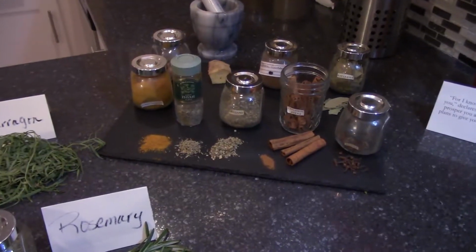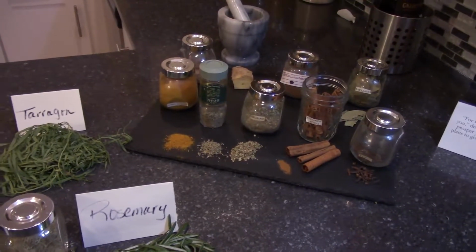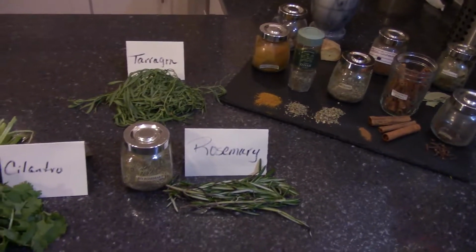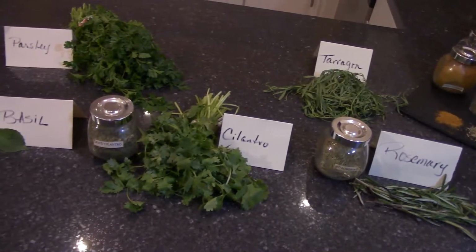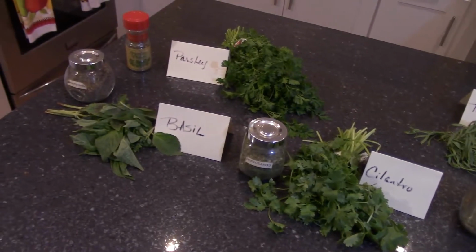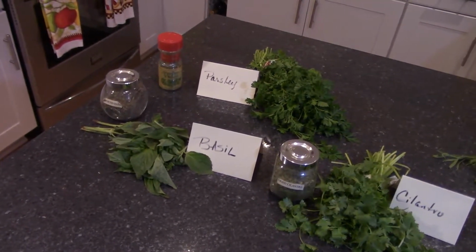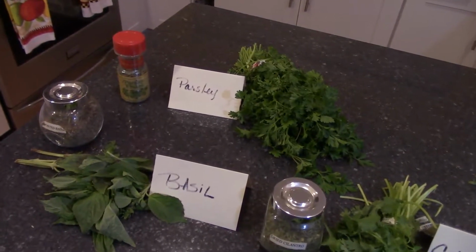Some people assume that fresh herbs must be better than dried, but sometimes that's not the case. In some recipes, I find that I prefer fresh herbs. Those fresh herbs will sometimes be used at the end of the meal, so that they can maintain their freshness and still look bright and green.